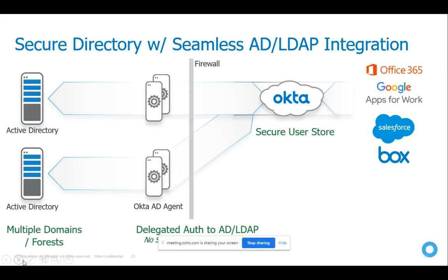And for customers who don't have LDAP or Active Directory in place and want to get off their on-premises directory, the Okta Universal Directory product can act as a secure directory, as well as becoming a source of truth for all the user profiles and credentials, which is on the cloud.